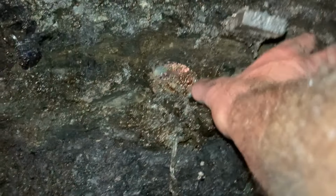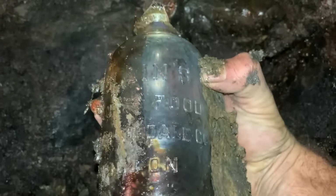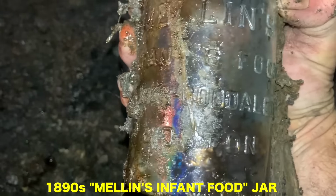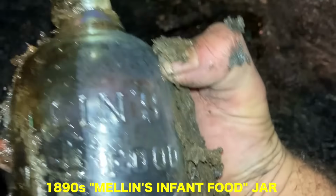This Bott Pocket keeps on giving, man. What's this now? Come on now. Damn! Melon's food. Infant food. All kinds of food.